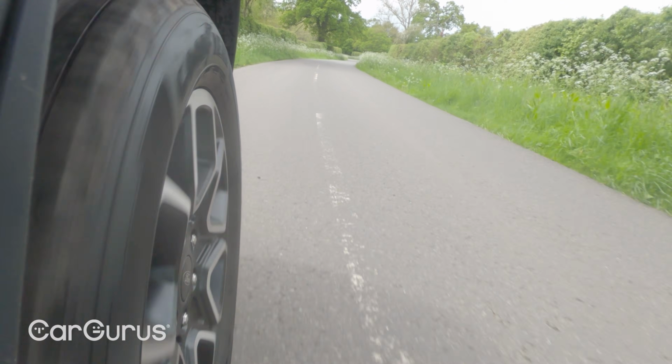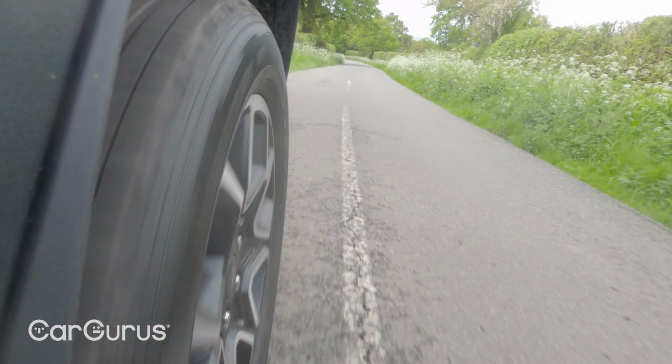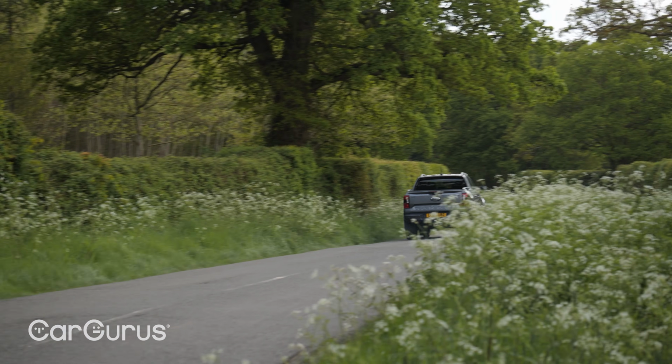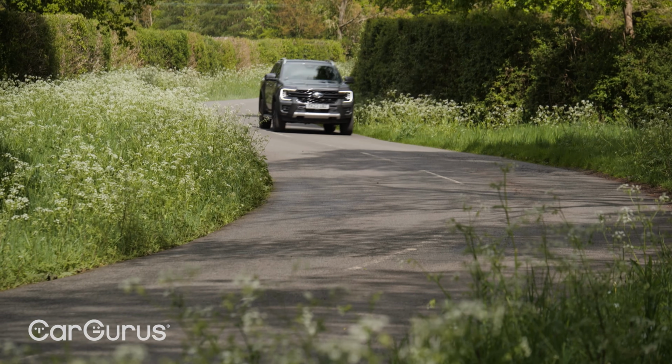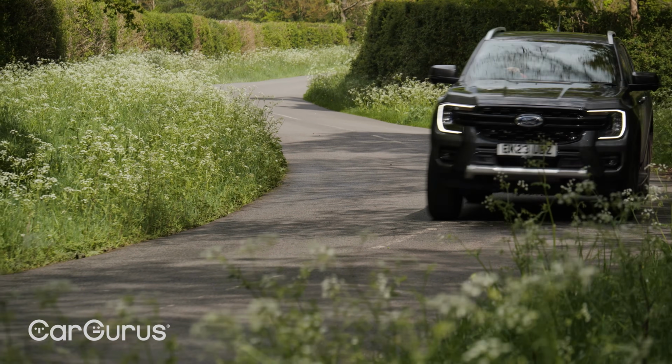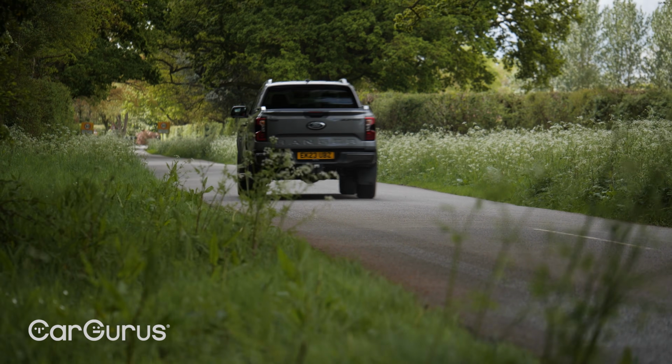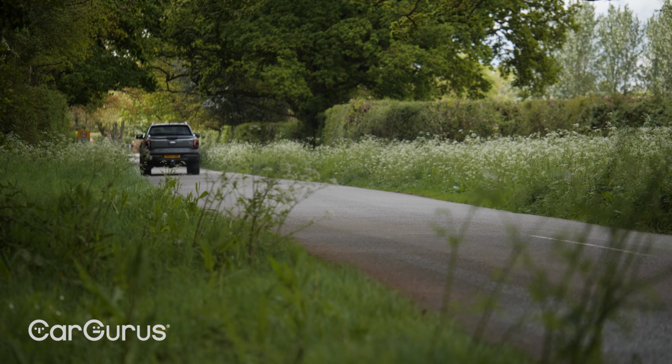Despite an 80-litre fuel tank in the Ranger, you will eventually have to stop for fuel too. And when you do, you'll be lucky if the fuel economy you've achieved betters 30 miles per gallon. Although, in fairness, Ford only claims official fuel economy of 32.1 miles per gallon, so you should be able to get surprisingly close to the official fuel consumption figures.